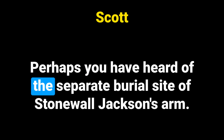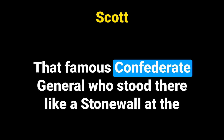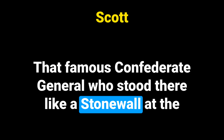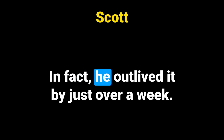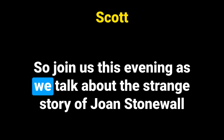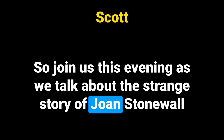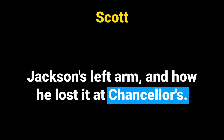Well, you may not have heard of visiting some of those famous appendages or body parts. Perhaps you have heard of the separate burial site of Stonewall Jackson's arm. Yes, that famous Confederate general who stood there like a stone wall at the Battle of Bull Run was not buried with his left arm. In fact, he outlived it by just over a week. So join us this evening as we talk about the strange story of Stonewall Jackson's left arm and how he lost it at Chancellorsville.